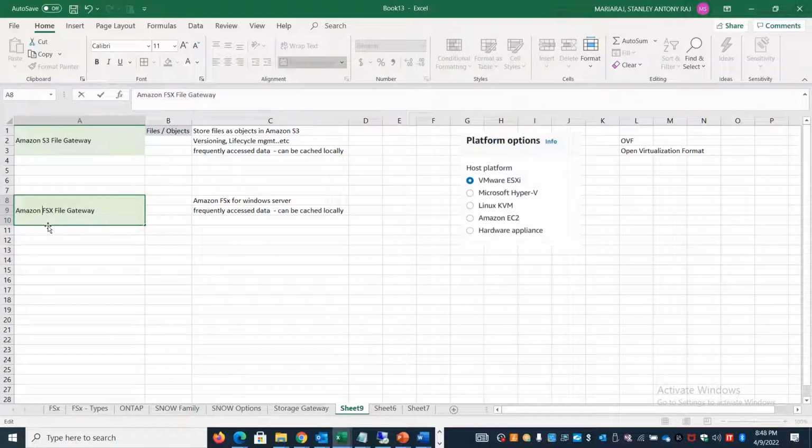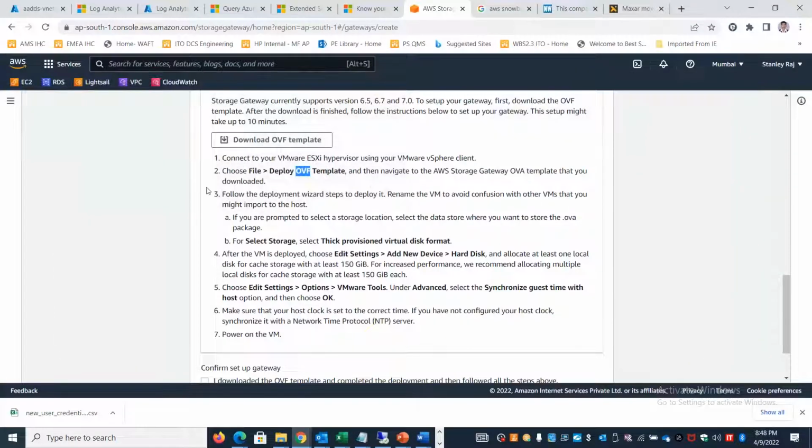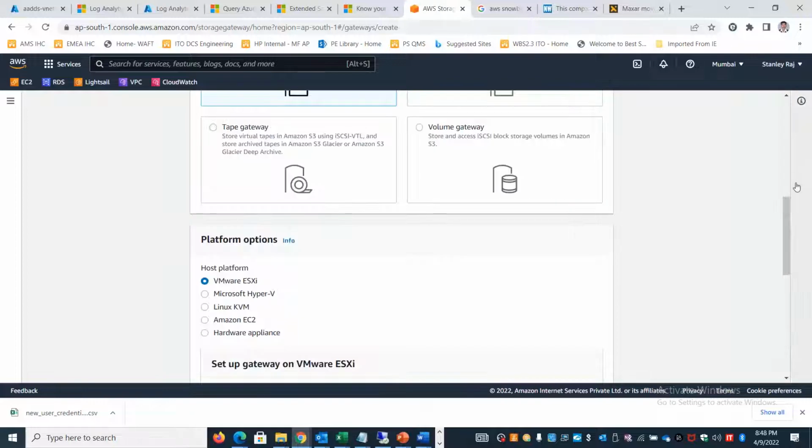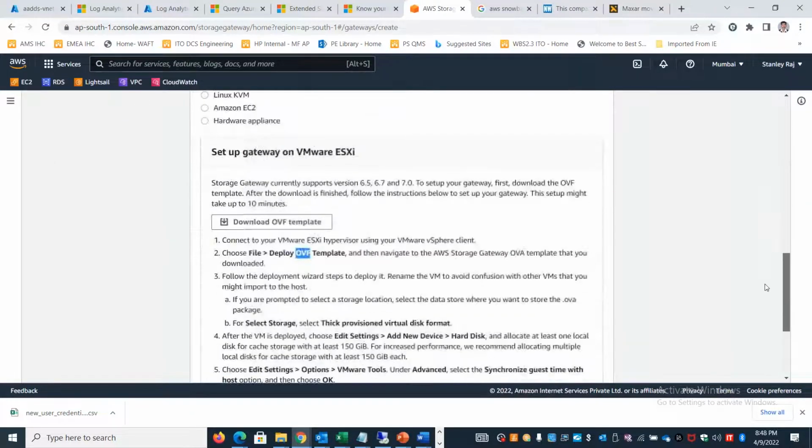If you select this option, your data is going to get stored in Amazon S3, and you can access this particular Amazon S3 file gateway from the cloud using NFS and SMB protocol. So let me help you visualize. Once I select it and download this machine, the OVF template, I'll be able to go and create a VM in my on-premises.